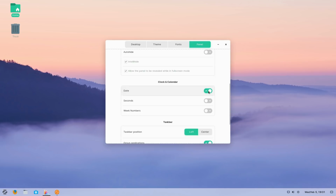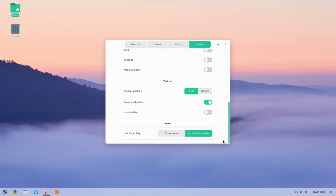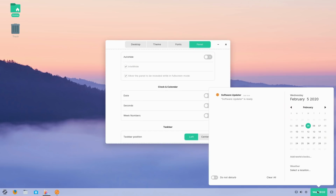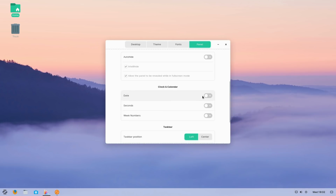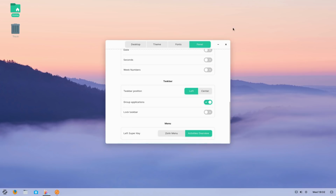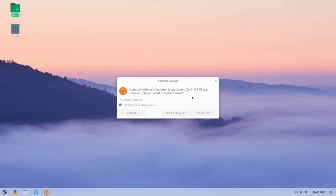Clock and calendar, you can set the date in there or not. You can show the seconds or not. You can show the week numbers. We don't have a very quick and easy way right inside here to change the clock settings, but I believe we can set that. I was kind of looking to see if I can set the time because I don't like 24-hour time. Not seeing that setting right out of the box. It's got to be around here somewhere. We're not going to spend a lot of time hunting around for it.